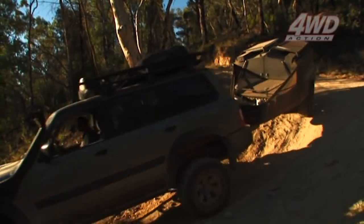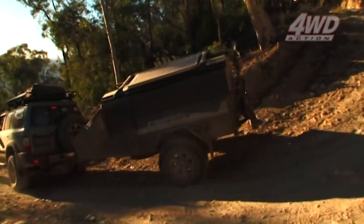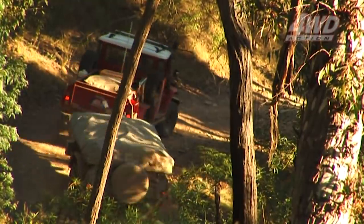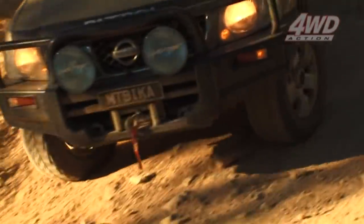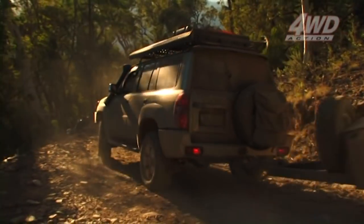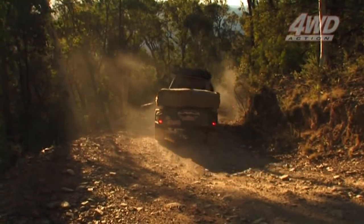The biggest trick to remember when you're making a big descent with a camper trailer on the back is that the vehicle and trailer's probably going to clock in at around the 4 tonnes. Now, that means using the lowest gear you can. In my case, I'm in the Gearmasters and in the low range and right down in first, and letting the engine haul you up all the way down.